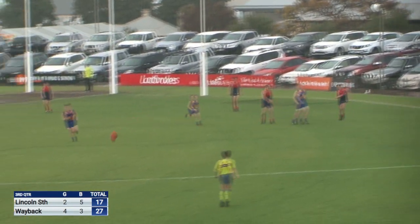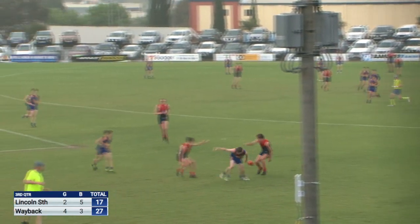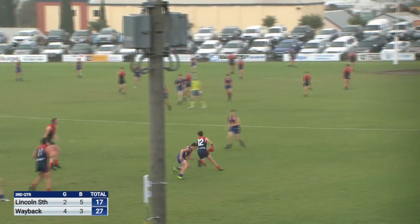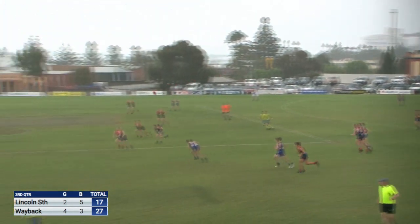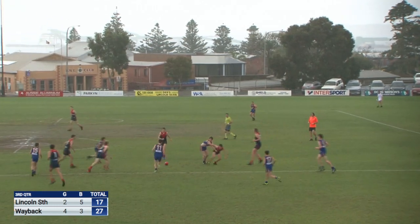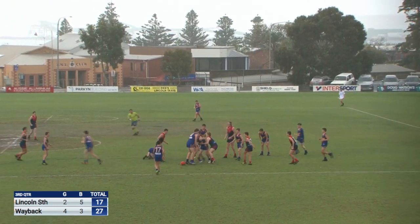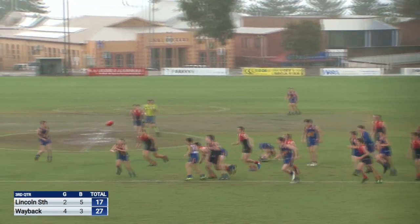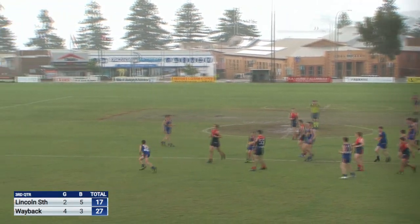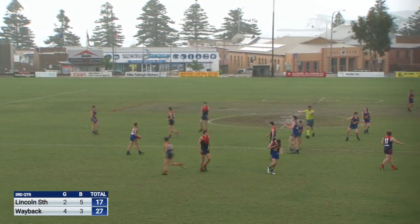And the ball again comes out, Archer comes in. One-on-one, neither player successful in that challenge there. Gets a little handball, kick forward. Young Mason. Ball's on the ground. Ball's been picked up there. There's a throw there, so free kick to South. No advantage given.